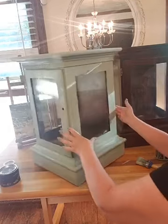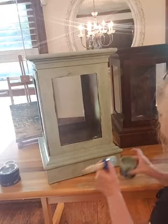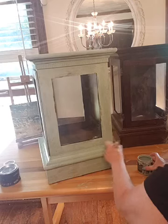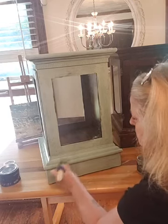Okay, any one of those little wheelie trays. They have little wheelie trays you can put things on, and then they spin around. Yeah, so definitely putting another coat on. Just a really quick and easy coat.